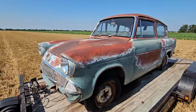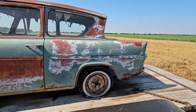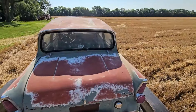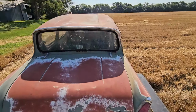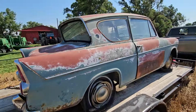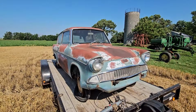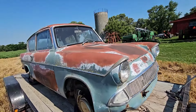This is my 1959 Ford Anglia. It's a model 105E, but specifically it's a submodel 106E, which denotes that it's left-hand drive. It was imported from England to America. That's what the 106E submodel is. It's rough, but it's a rare car. I don't think they're highly desirable, but they are for me. It's definitely got some whammies and stuff.